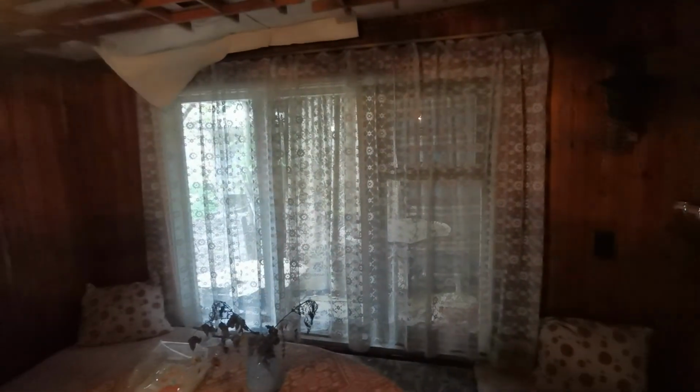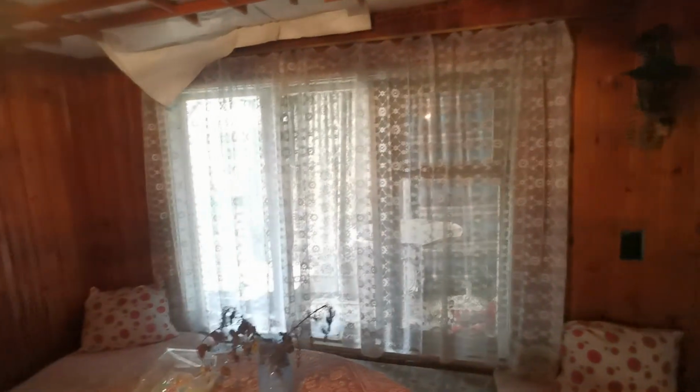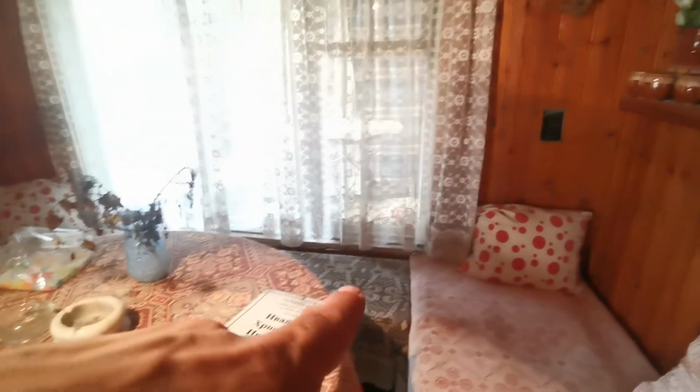So look at this, a beautiful concrete floor. This is the access to the shed there, which, as I said, you can connect and make a door from there as well if you want. This depends on what the people are looking for. From this side, we come back to the corridor, and this is the door we just came into.